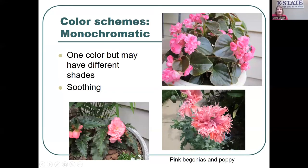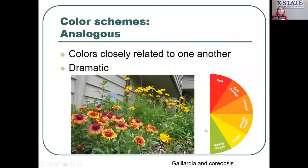So if you want to, you can do a monochromatic color scheme. So this is my front porch, one color, but different shades. It's very soothing. These are two different kinds of begonias, but they both have double flowers. This is actually in the ground, not in a pot, but this is an annual poppy that comes back every year with this double pink, beautiful, gigantic head.